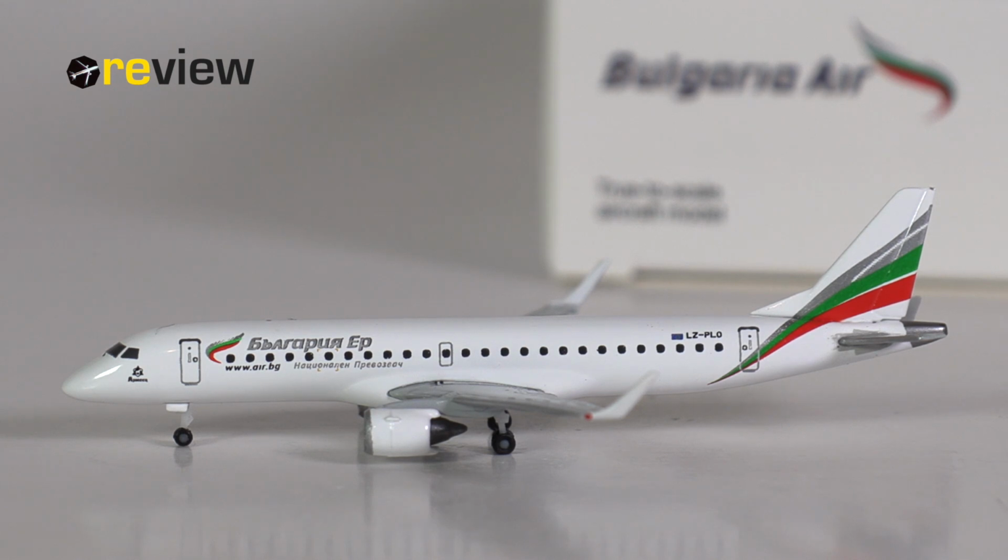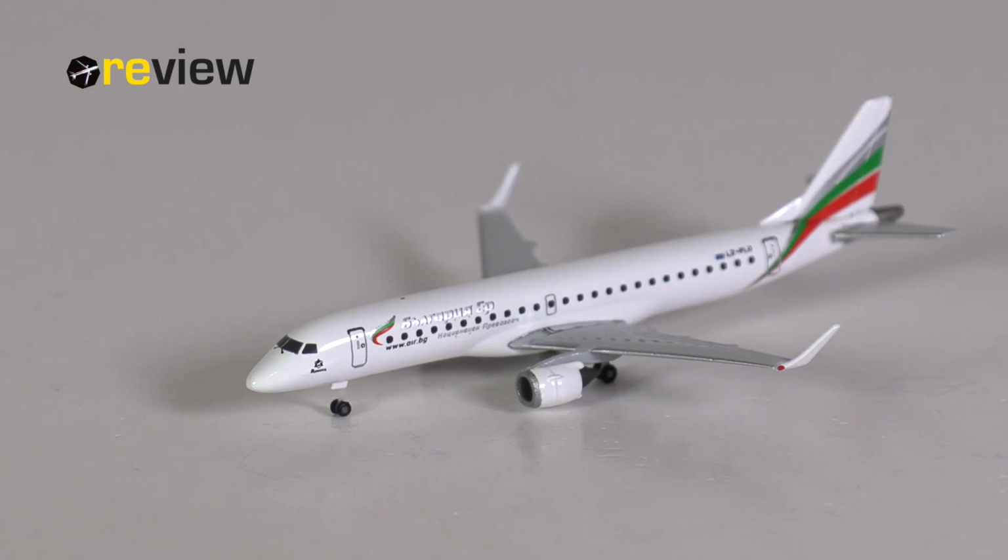Now, I personally am always happy about regional airliners. I can't get enough of them, and I think Herpa should do way more of them. The more they do, the better it is, in my opinion. Anyway, now let's take a closer look at this model and see what it has to offer.